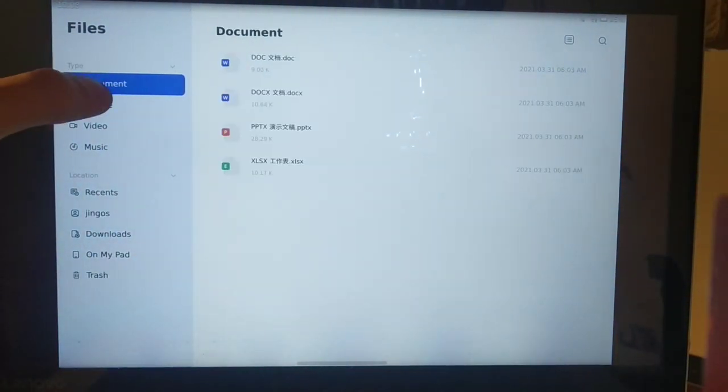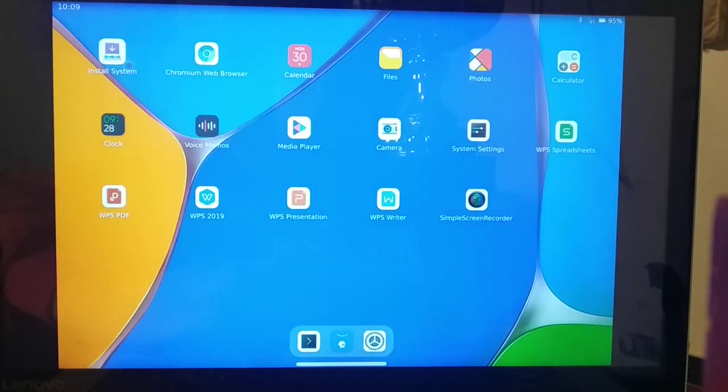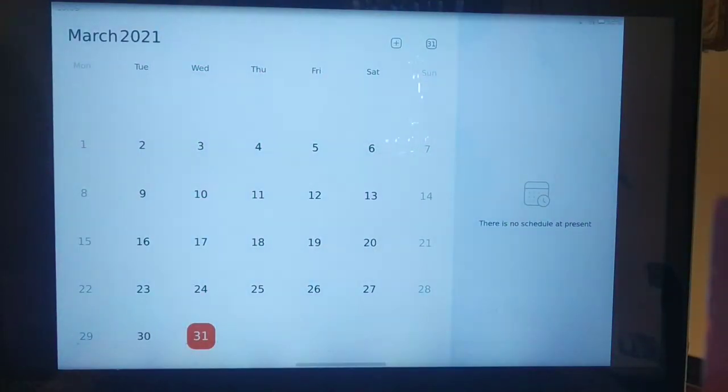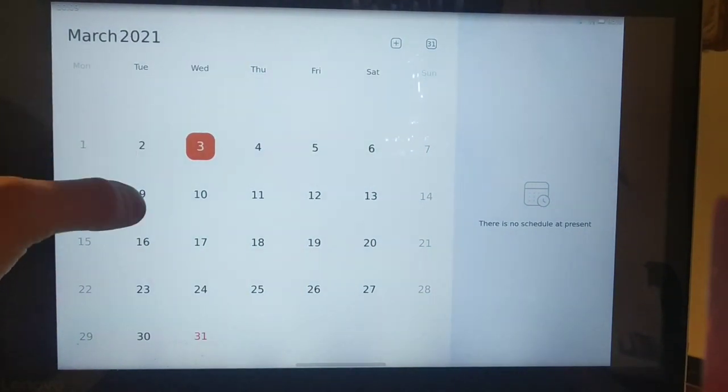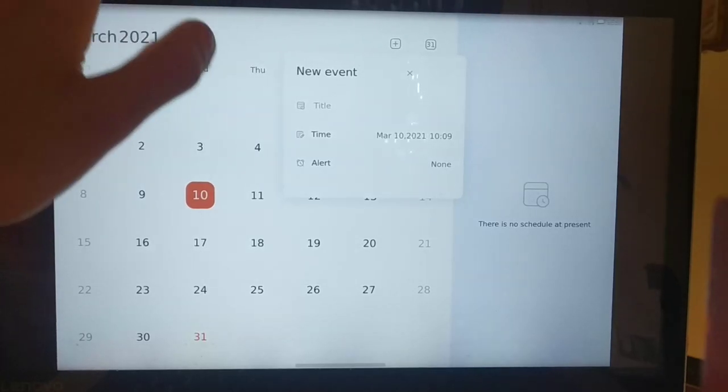Then we can see the applications. First of all, the files, which is very aesthetically pleasing. And if we go back, we can see also the calendar, which again looks very nice. In general, all of JingOS and its applications are very well designed.